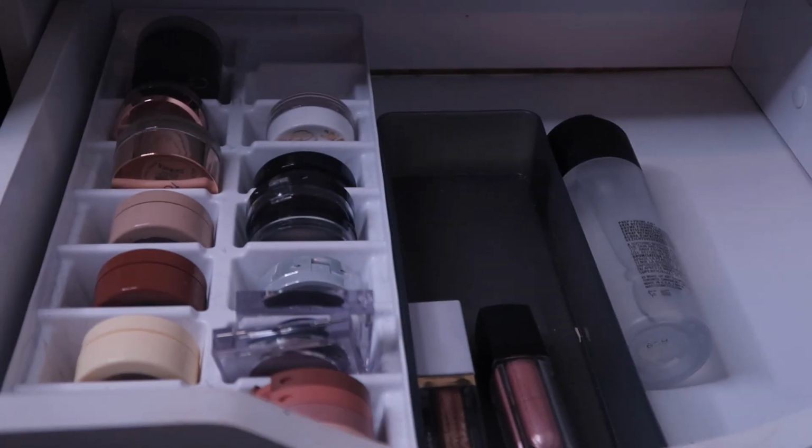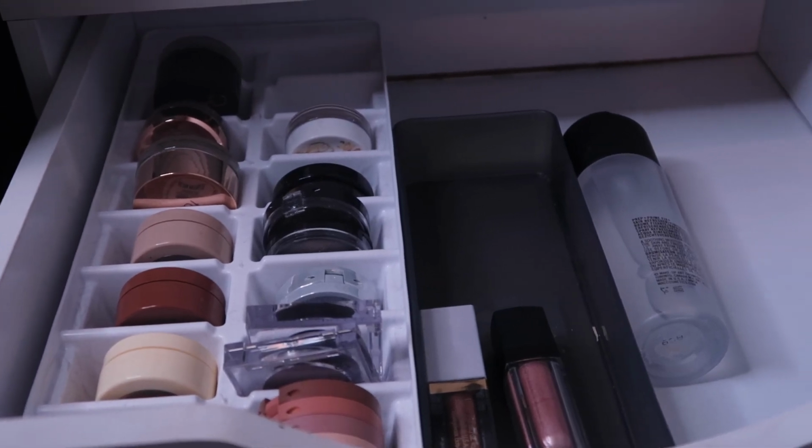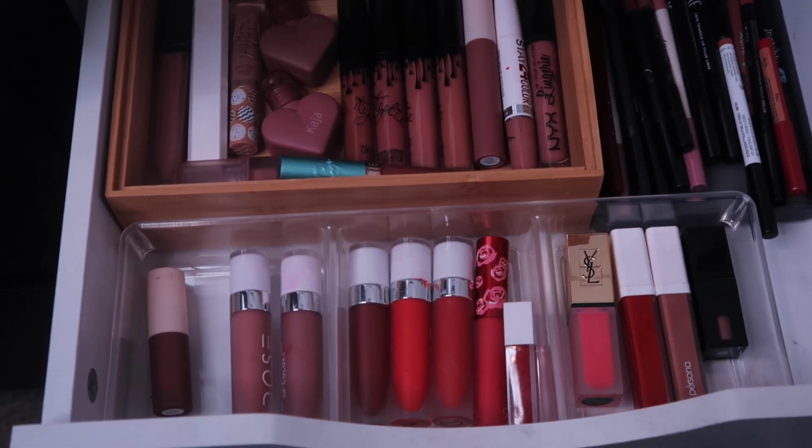Moving into here, we have single shadows as well as my Lone Setting Spray. I don't need anything from here. I don't feel like grabbing anything from there right now. In this drawer, we have liquid lipsticks and my lip liners.